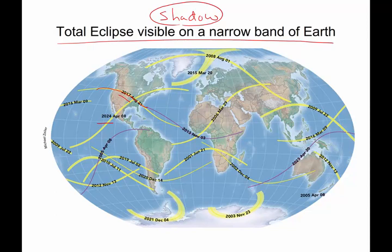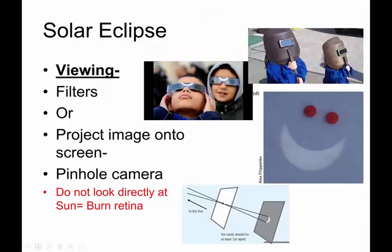So we've got a few years till that one shows up, but this one's going to have a path going from Mexico, Texas. We're still not going to see it in totality here in Wisconsin, but parts of Michigan, Ohio, and then up through the eastern seaboard are going to see that total eclipse.